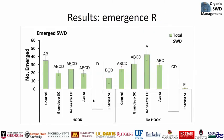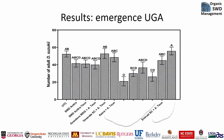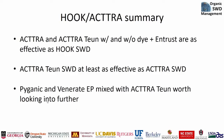With the emergence, we didn't see a lot of differences. The Entrust spray was effective at reducing emergence for Rutgers, and that was it. Not surprisingly, that kills a little bit faster than the attract and kill, when you have the berries right there. We didn't see any differences as far as emergence at UF either. And it was very similar with UGA, where only a couple of the conventional products showed any differences. But that wasn't a huge surprise given the proximity of the berries to the flies in such a small container.